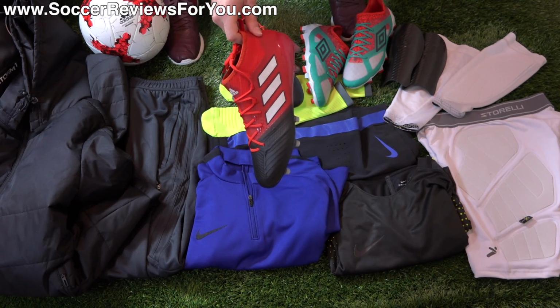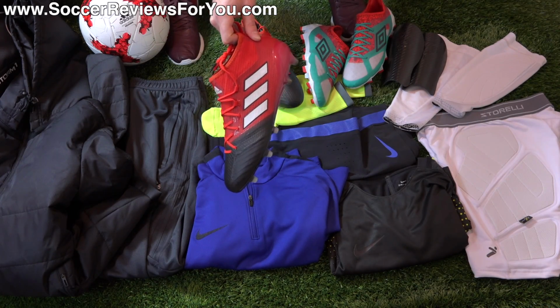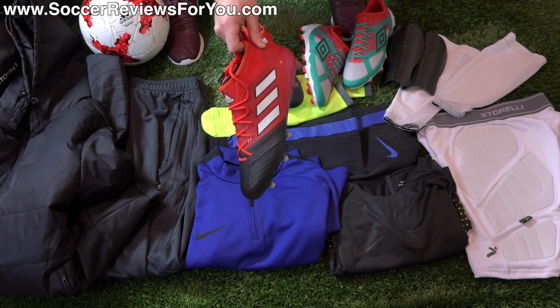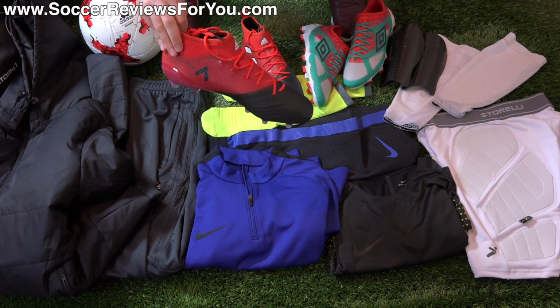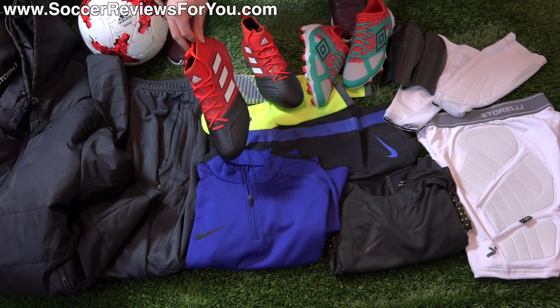And if I'm comparing these to the Pure Control, either the previous one or the current one, I just think this is a much better performing shoe. It's a much better fitting shoe. It's far more comfortable. It's better in pretty much every category, not to mention that it's also lighter. So overall, big fan of these. Definitely recommended if you're on the market for something from Adidas.